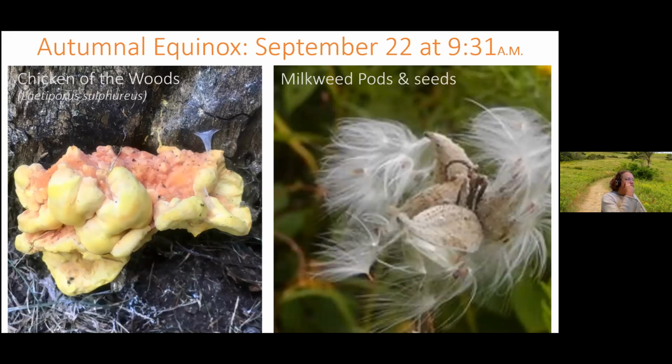It's sometimes called a sulfur fungus. It used to be Polyporus sulphureus, but they changed its name. But Polyporus referred to the fact that it was a many-pored fungus as opposed to a gilled fungus. But gorgeous, and don't try it because I said so, but it is delicious.